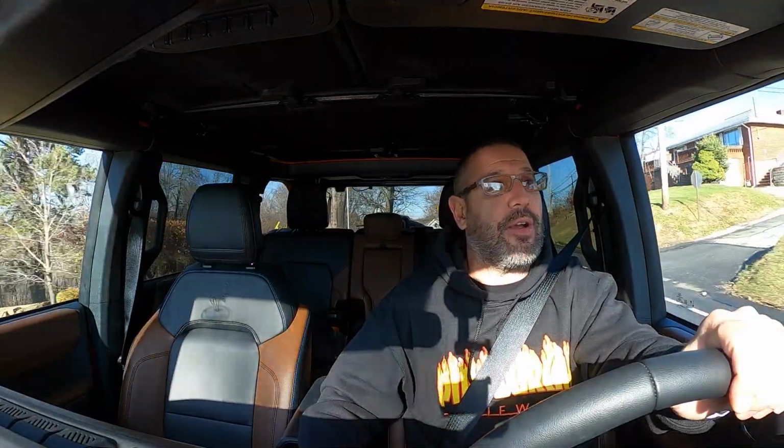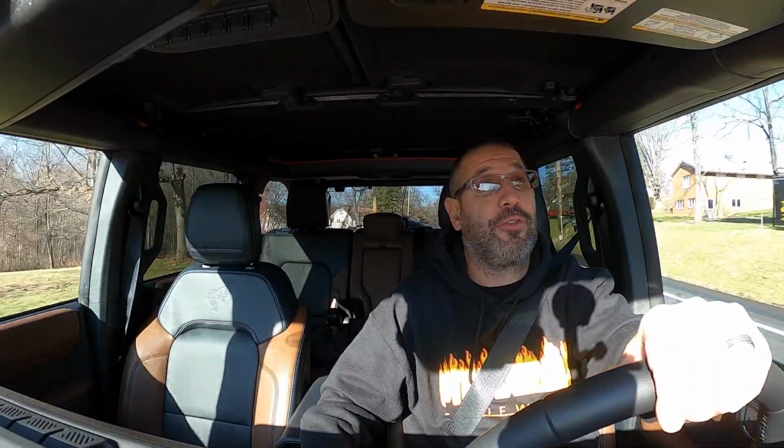So we took in an Infiniti Q60 Red Sport sedan at the Subaru dealer. I think it was a Q60. It's a 400 horsepower all-wheel drive sedan. They only come in automatic. But I was like, this is a pretty nice car. And it cooked. It was fast.